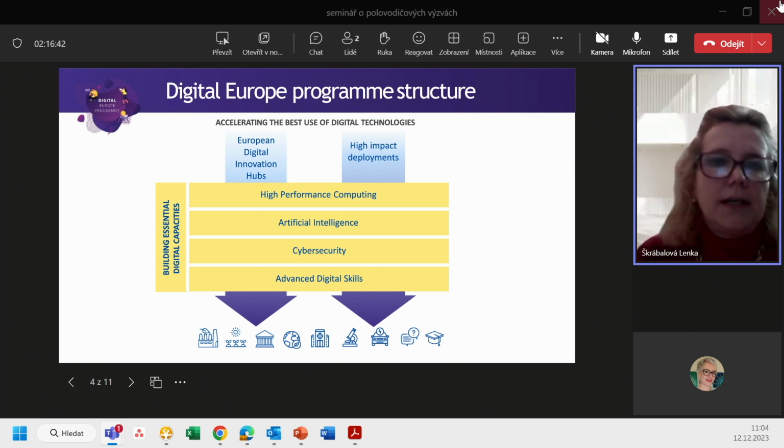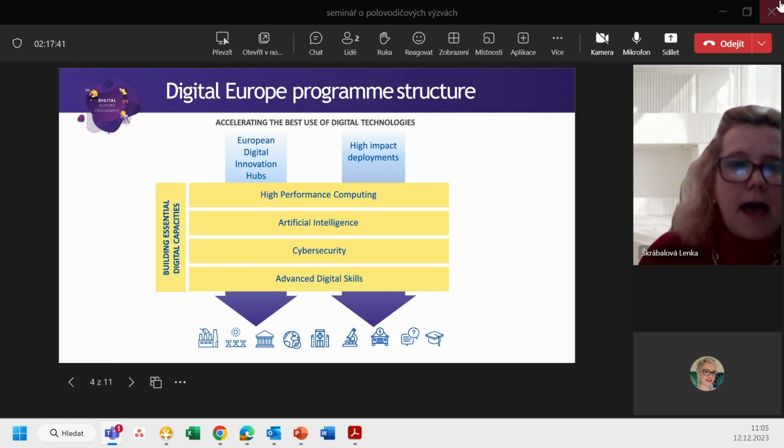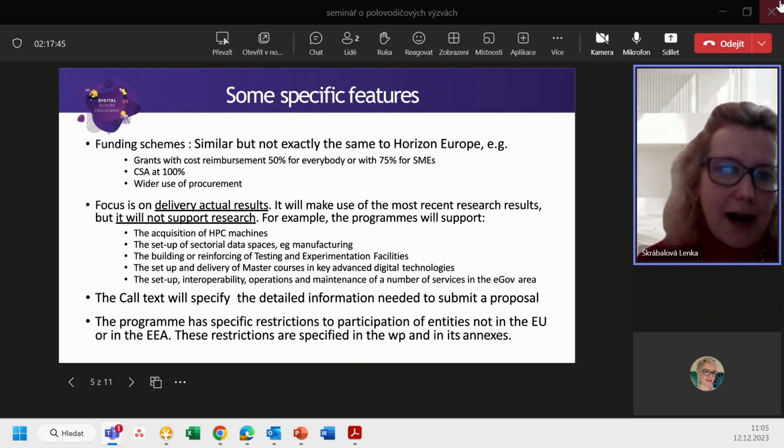Then you can see that all these main technologies or areas of digitalization also support sectoral activities, such as the cultural sector, research and innovation, and manufacturing. It is also important to highlight that there are European digital innovation hubs in the EU, which were already established. In the Czech Republic, we have 6 digital innovation hubs, and they provide services to enterprises and help them to innovate in the area of the digital economy. These are the main areas of the Digital Europe program. And now there is something more practical for you.